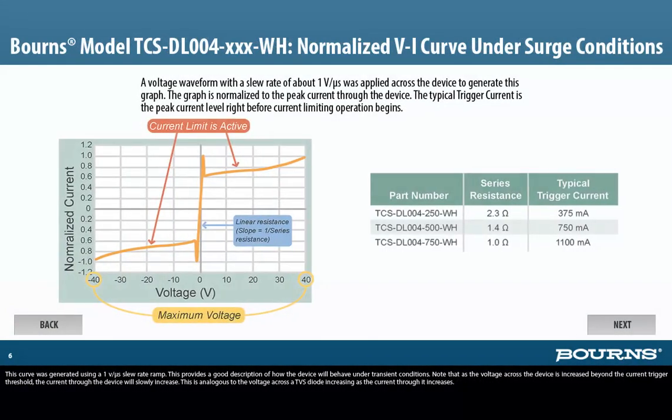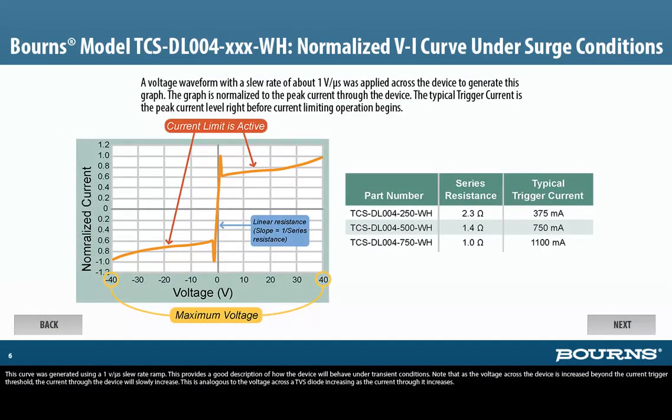This curve was generated using a 1 volt per microsecond slew rate ramp. This provides a good description of how the device will behave under transient conditions. Note that as the voltage across the device is increased beyond the current trigger threshold, the current through the device will slowly increase. This is analogous to the voltage across a TVS diode increasing as the current through it increases.